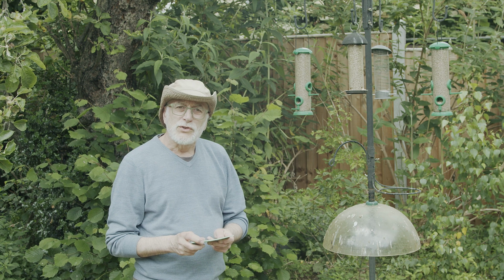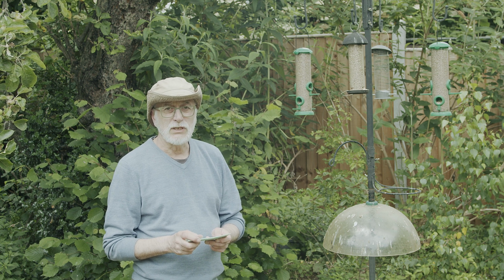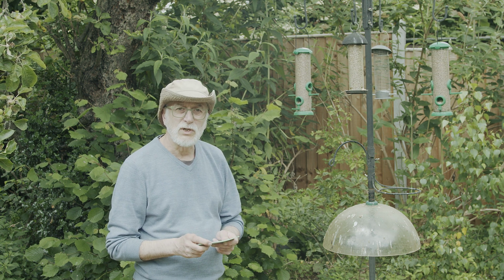If we now move on to attracting those animals that are much lower down on the food chain, i.e. insects, we can have a look at how to provide food for them as well.